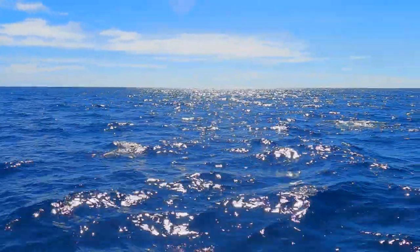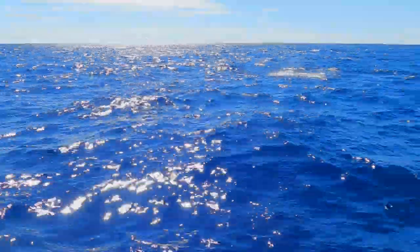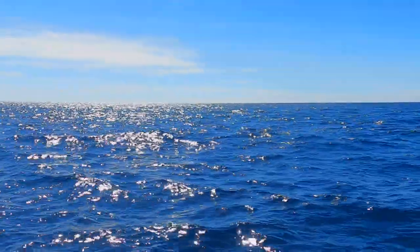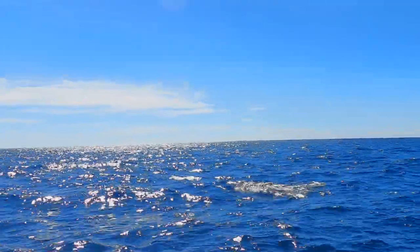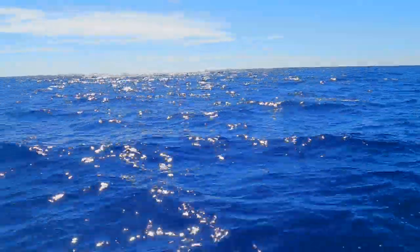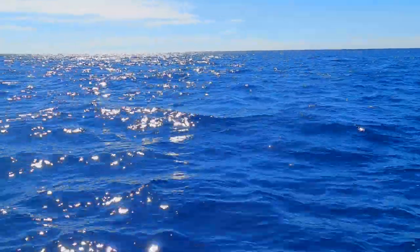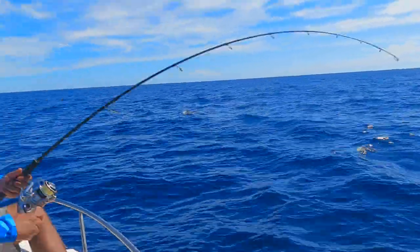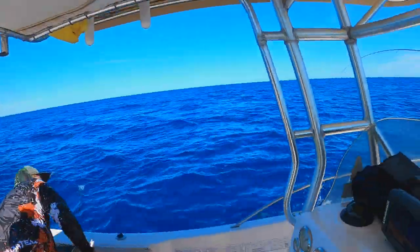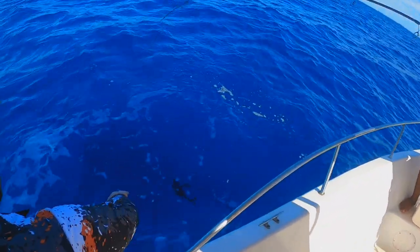Oh, good cast. Is it a shark or what? Loves the sharks. Yellowfin, mate. I thought they'd be yellowfin, mate, eh? Then we just hike it in. Yeah, just check your hook, mate.